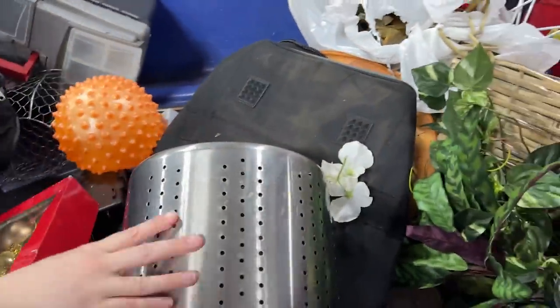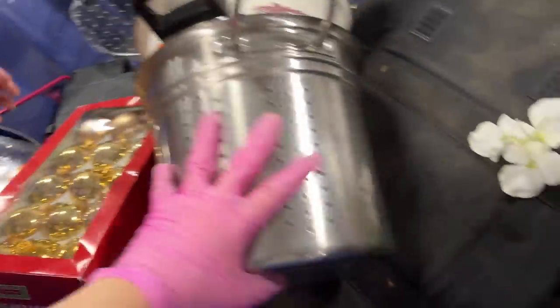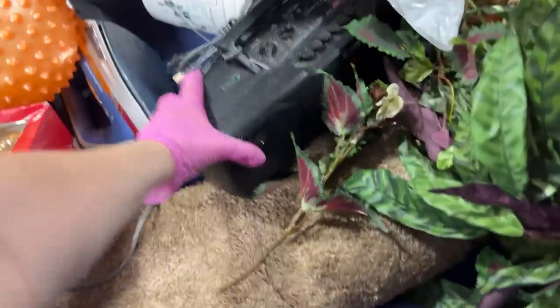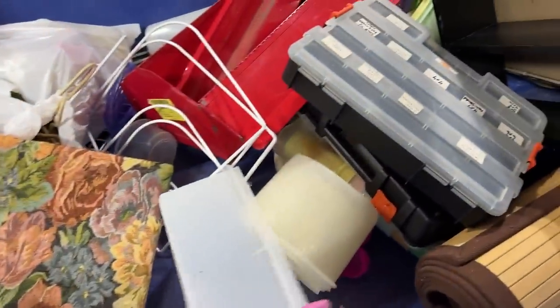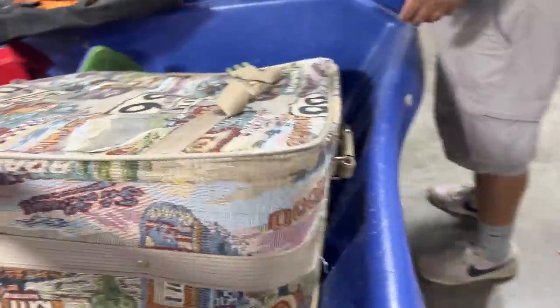Okay, what do we got here? Nice pods. Did you want the pods? Kind of, yeah, get the pods. There's a boom box. There's a, oh, nice ottoman. Oh, what? Look at this big suitcase. Ooh, giant suitcase.